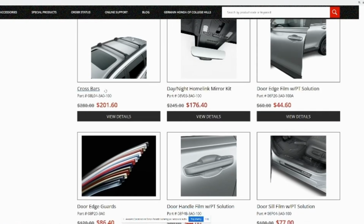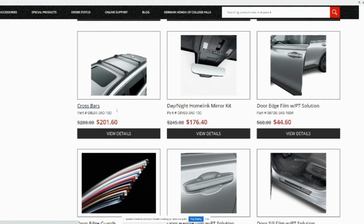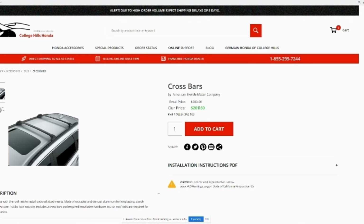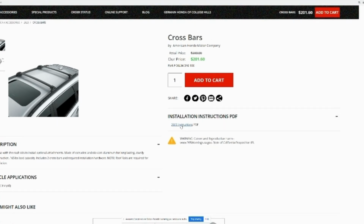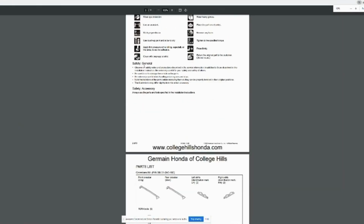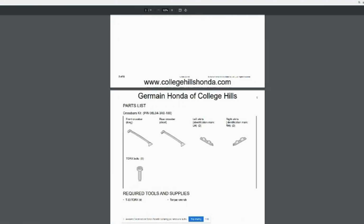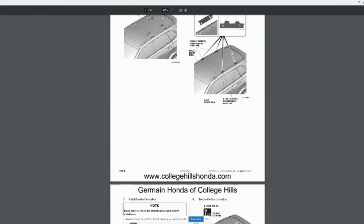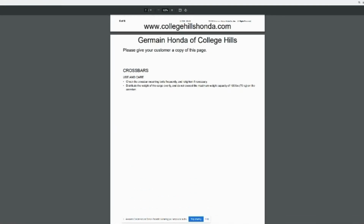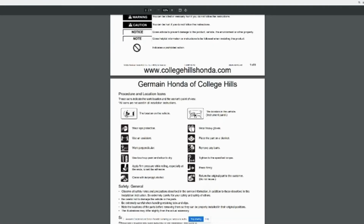Let's see what else. Yeah, so here are those crossbars. I got them for about $180 from Sun's Honda, but again, Sun's Honda did not have any pictures. I didn't even know what I was looking at. I just searched this exact part number, found it on their website, and shipped it over. Here are the installation instructions. Easy. There's like 4 parts. Just take off the screw caps, stick it in, done. Much easier than that other instruction manual we just went over.